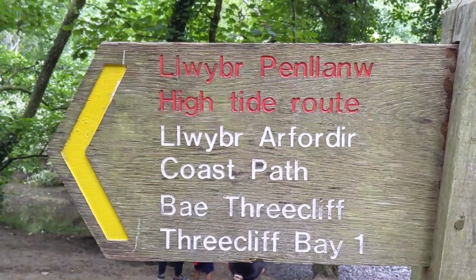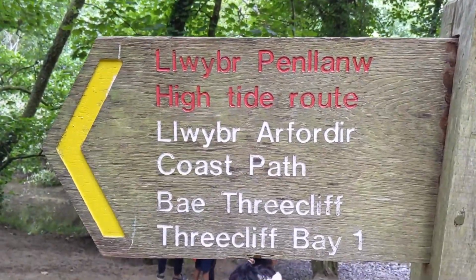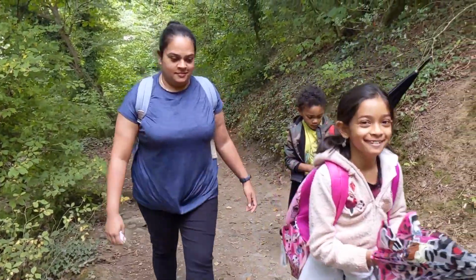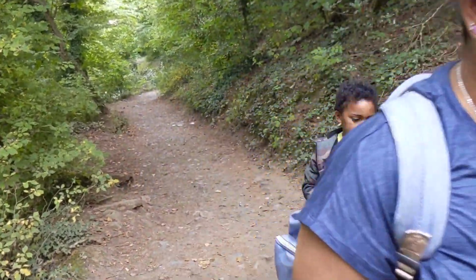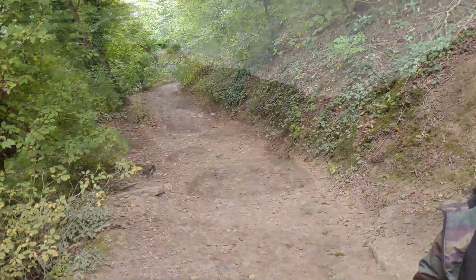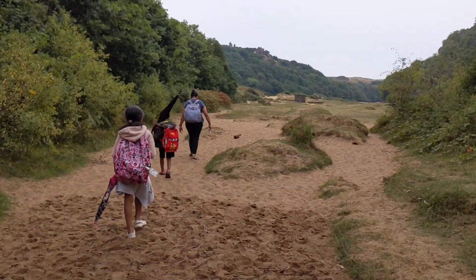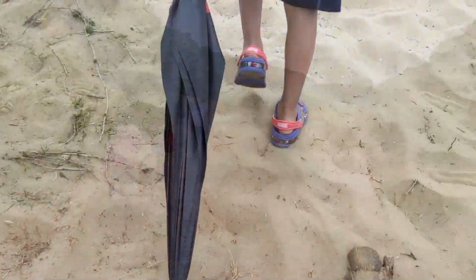The sign says 1 mile to the bay. I guess we're on the right track. Wow, sand. I guess the sea is somewhere around here. Let's keep walking.